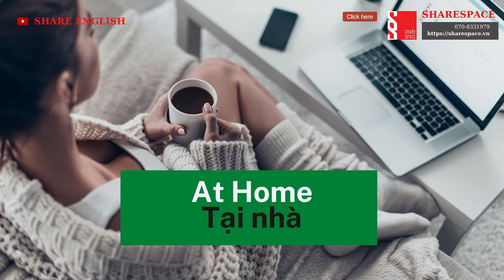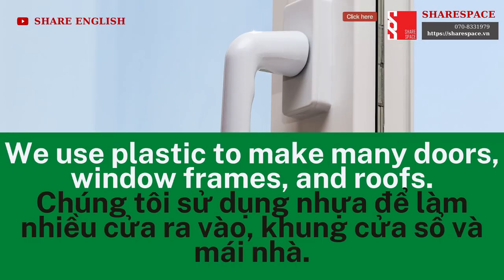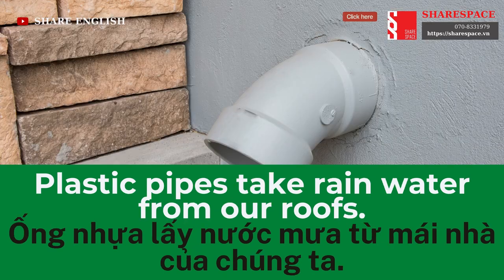At home. There's lots of plastic at home. We use plastic to make many doors, window frames, and roofs. Plastic is strong, and it stops rain getting into our homes. Plastic pipes take rainwater from our roofs.